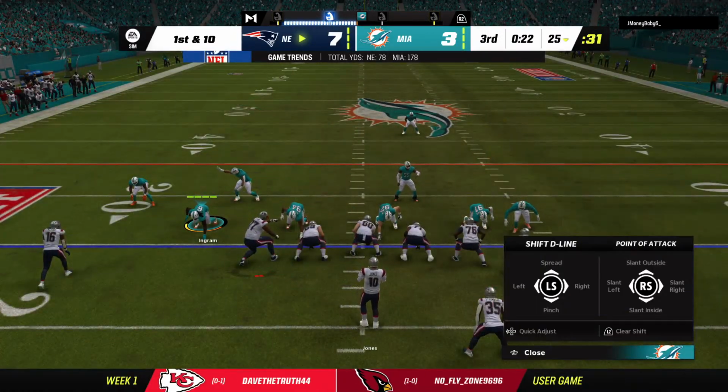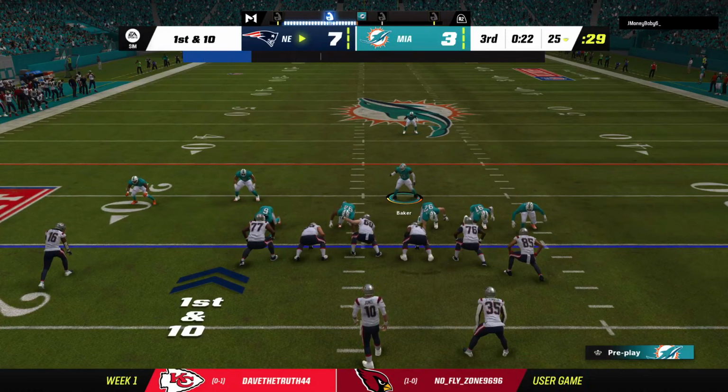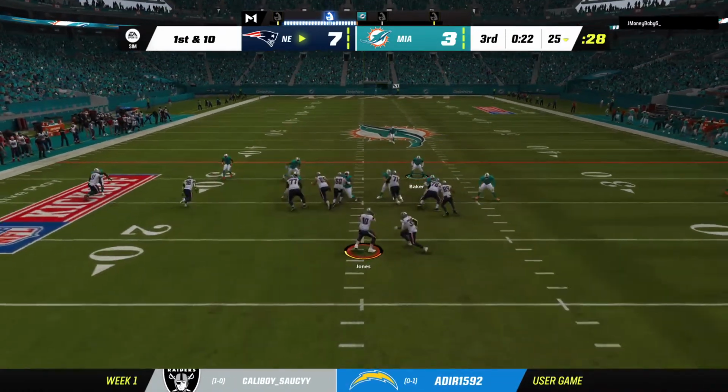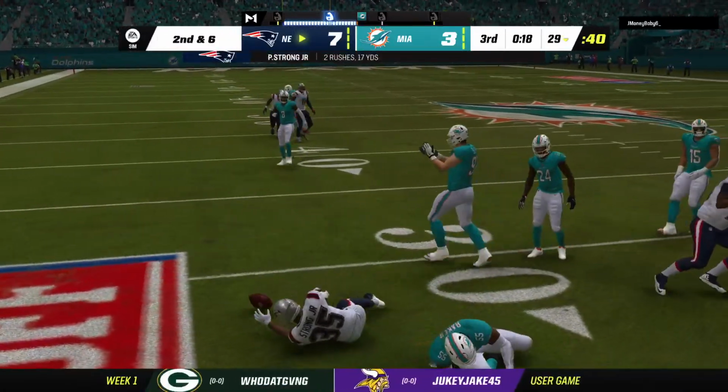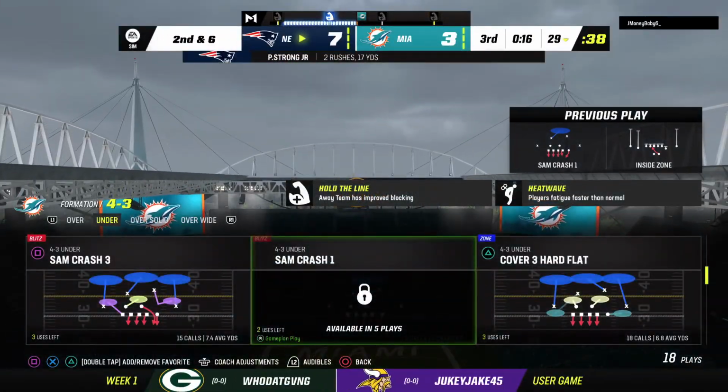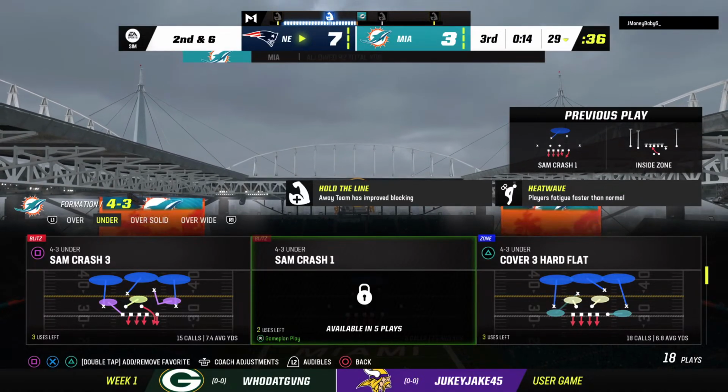The Pats at the line, ready to go. Their defense has done the job. Now it's the offense's turn as they've got it 1st and 10. And he'll get this up just shy of the 30. An opportunity to get a drive started here at the end of the 3rd quarter.